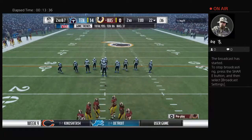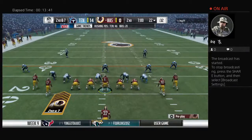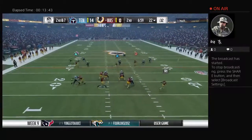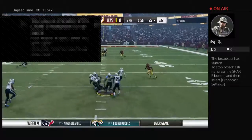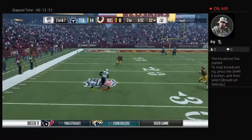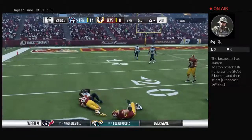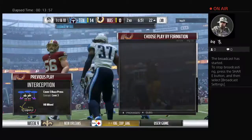Here we go with 2nd and 7. Here's Cousins. Into heavy traffic, and it's intercepted. Picked off by Jonathan Cyprien. And a terrific return as he takes this thing all the way down near the 20-yard line.